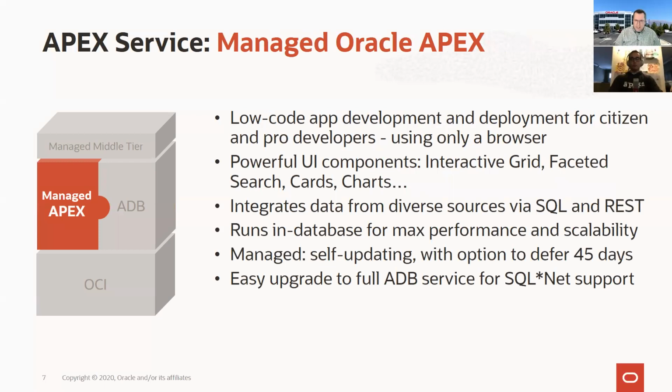Of course, you get a managed instance of Oracle Apex itself. And if you're not familiar with Apex, this is Oracle's low-code application development platform. It's for both citizen developers and professional developers. And it's not only for development, but also for deploying and running your apps. It is the platform on which you run your apps as well. And you can do all this using only a browser. No additional tools are required. So very nice low-code platform that does not require you to do a lot of coding or scripting in order to produce and maintain these apps.